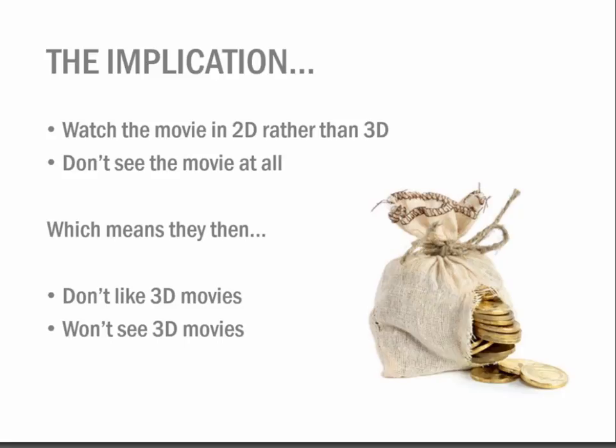And of course, that implication, they watch the movie in 2D rather than 3D, so we lose the chance to upsell. Again, if it's 3D, they may not come and see the movie at all. And the problem is that long term, it means that the viewing public starts to dislike 3D movies, and many are skeptical even now of that. And for the future, that means that they're more inclined to come to the cinema, but only watching 2D. So we're losing revenue up front now, but also for the future.